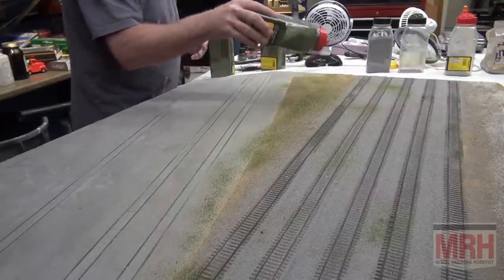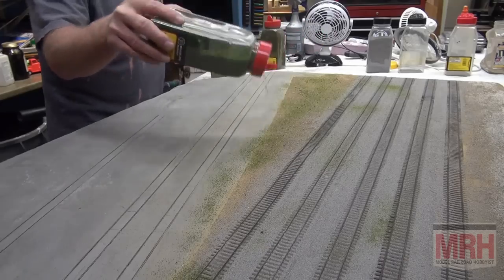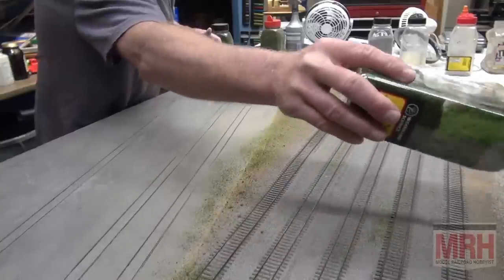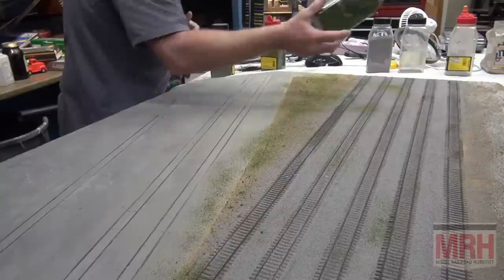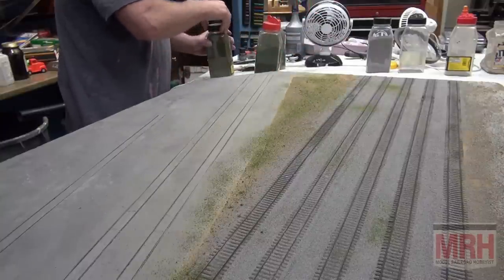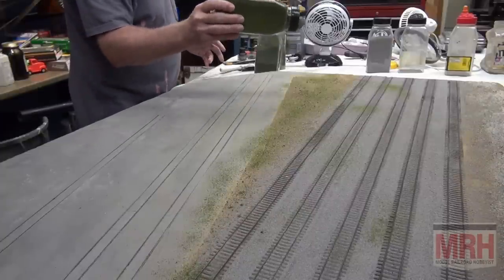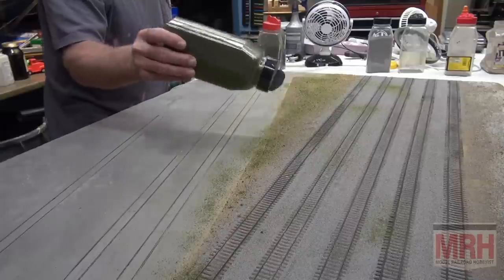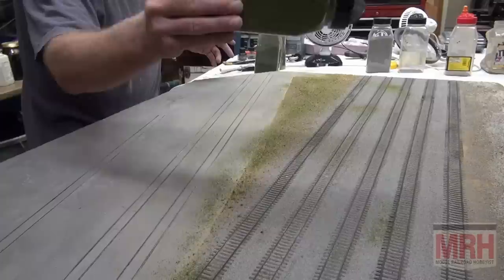I'm adding just a small amount of light green and medium green vegetation to the dirt areas on this diorama, and a little bit on top of the trackage, because you know what, this stuff grows everywhere. It just does in nature. And it'll add some depth to the overall scene after the glue dries. I do this on every diorama, just a little bit.